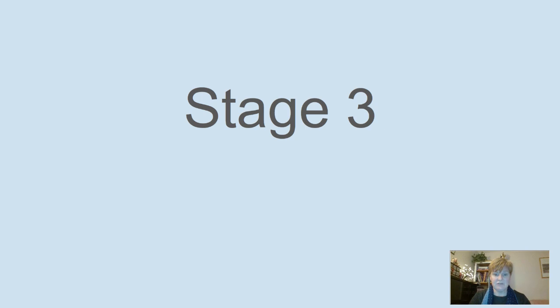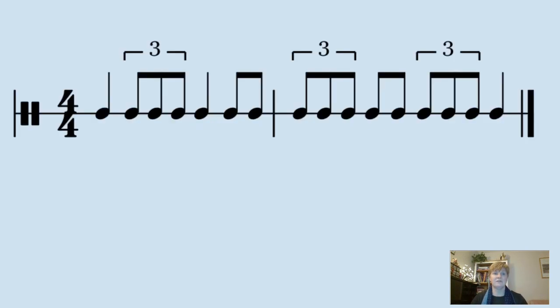Stage three. So now we're starting to look at slightly more complex rhythms. We're going to look at some dotted rhythms, and here you see triplets. So how you might try to count these before: 1, 2, 3, 4, 1, 2, 3, 4. I remember being mightily confused by these before. But again, with practice and some different strategies, you can get to grips with these too.